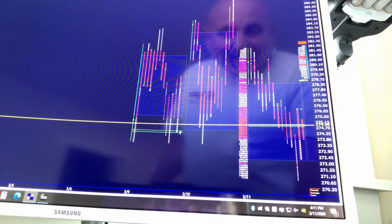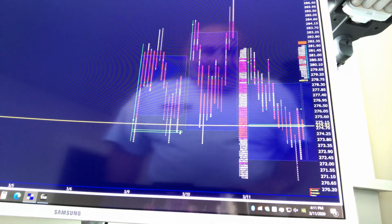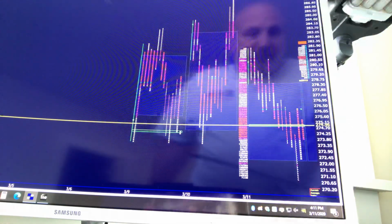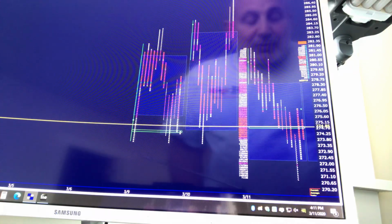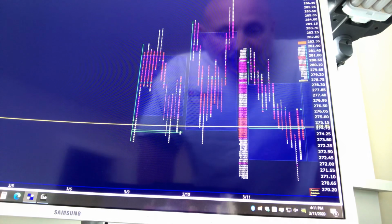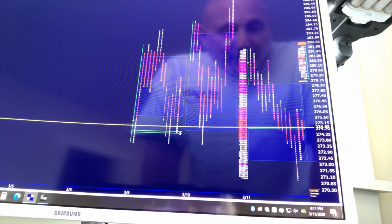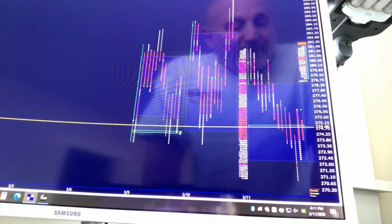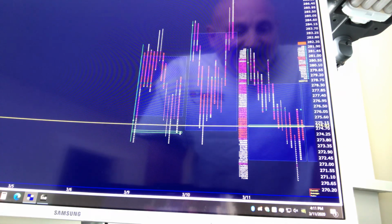For the downside, today's low, 270.88. So $3.50 lower from where we closed. Then we have 270.57. These I gave you earlier this morning. 270.57, 12 wide from February 11th. 270.03 weekly low. 269.41 afternoon pullback low from February 8th. 267.83 monthly low.